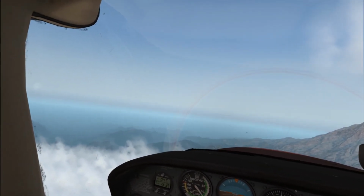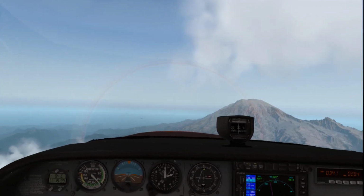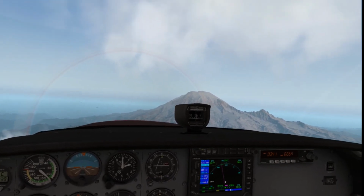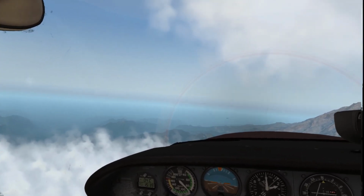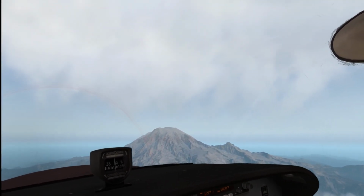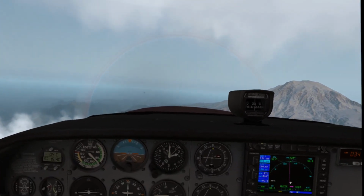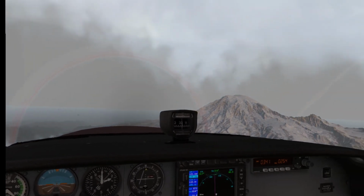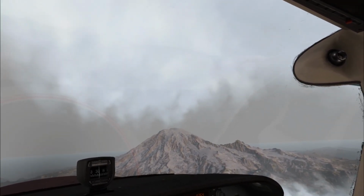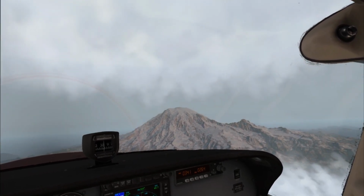So I am super, super happy also with our weather situation right now. Of course, as I say it, I don't want to jinx myself, but just so happy to be able to see this mountain right here, at least while we're looking at it. Beautiful Mount Rainier. Just gorgeous.